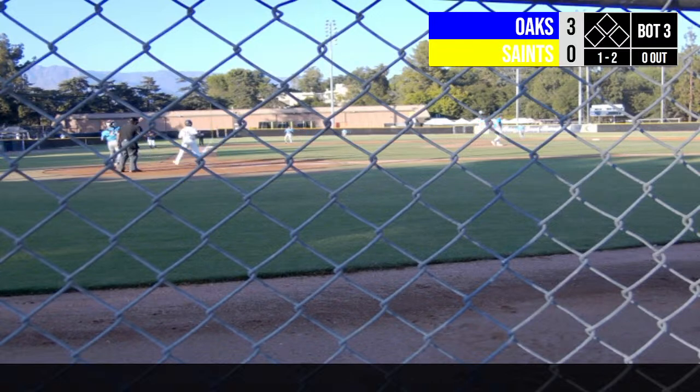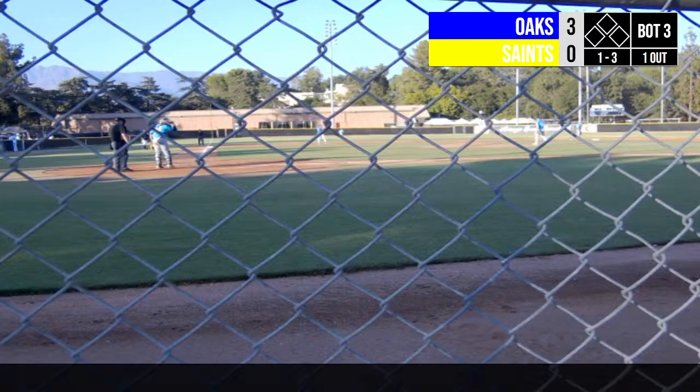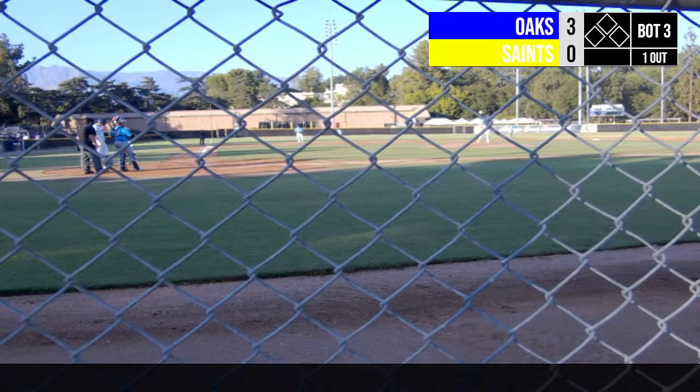1-2, a swing and a miss. Nasty off-speed from Umland. Looked like a changeup there, and Umland with now his 4th strikeout and yet another low ball chaser for the Saints. Yeah, it's a great pitch right there by Umland, just knowing that Lane Hayworth wanted to chase right there, and yeah, got him with the low fastball. That brings up Trotter Enright.